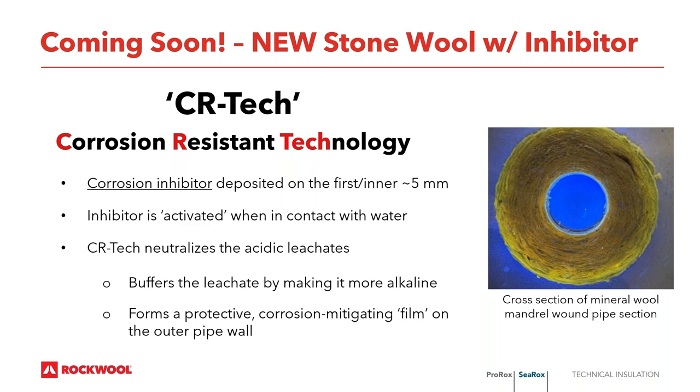CR Tech is a very exciting step in the innovation for Rockwool in North America. It will further enhance Rockwool technical insulation in providing solutions that are meeting the demands of the industry and our customers, and really to assist Distribution International in providing solutions to your customers who are looking for insulation systems which help mitigate CUI. I will say that Rockwool is finalizing all of the necessary third-party corrosion, durability, and longevity testing that is required to build that confidence for owners and EPCs that are looking to approve and adopt CR Tech into their specifications.